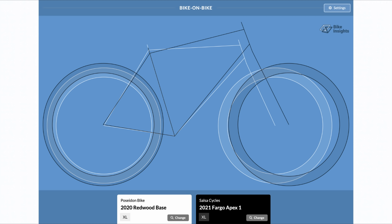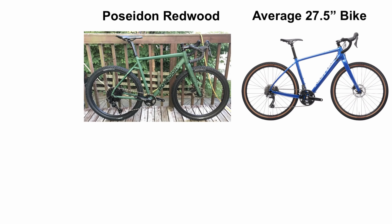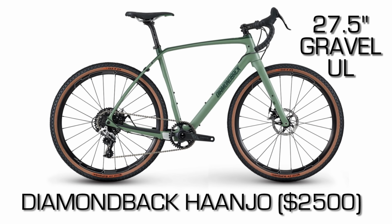My only criticism is that the handlebar will be very low for riders above 180 centimeters, especially if you have long legs for your height. Quick stats compared to the average 27.5 gravel bike. It's quite a bit heavier, it has a slower steering response, and it has a much lower climbing gear than average.